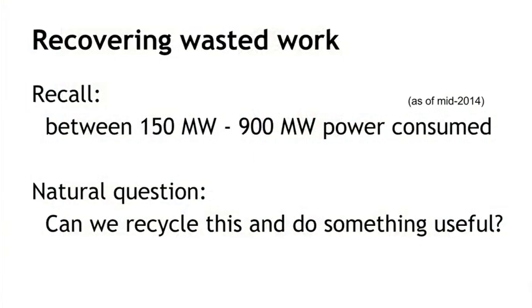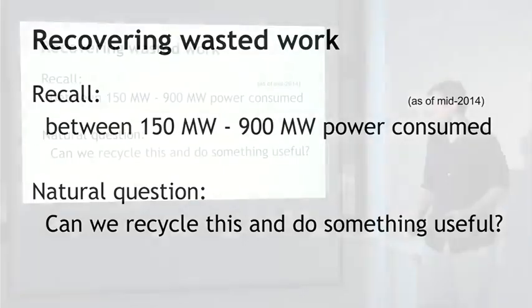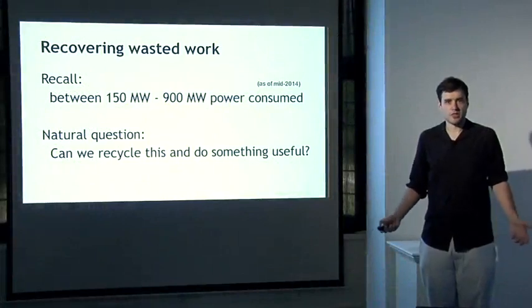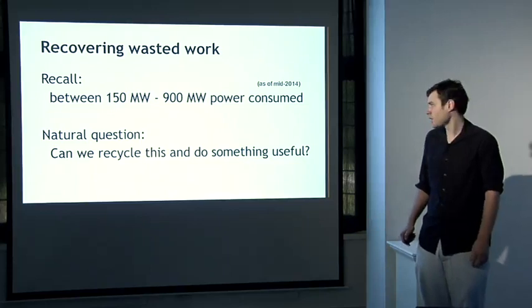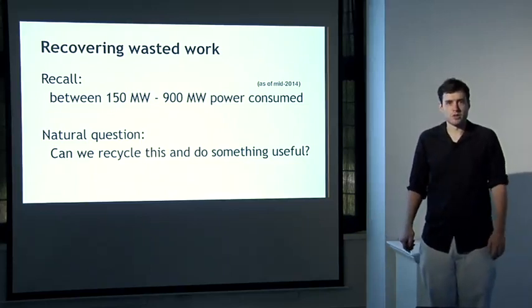Now, this mining work is put towards computing these SHA-2 mining puzzles, which don't serve any purpose outside the Bitcoin mining system. So this raises a very natural question. Is there some way that we could have a puzzle where computing the puzzle solution actually provides some sort of useful benefit to society while still satisfying the basic things that Bitcoin puzzles need? This would amount to something like recycling, and it would have advantages such as lowering the overall cost of the Bitcoin system and potentially reducing Bitcoin's environmental impact.